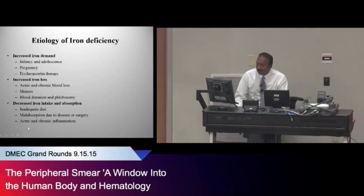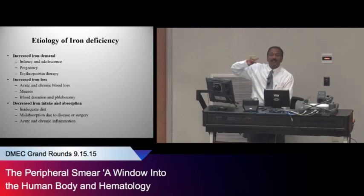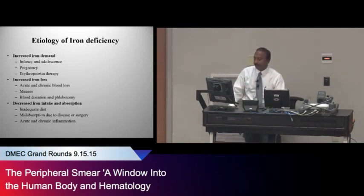And I should put down the malabsorption today will include patients who have gastric bypass surgery. Patients come to see me with gastric bypass surgery with anemia due to two reasons. They have a B12 deficiency and an iron deficiency, which is purely due to malabsorption.